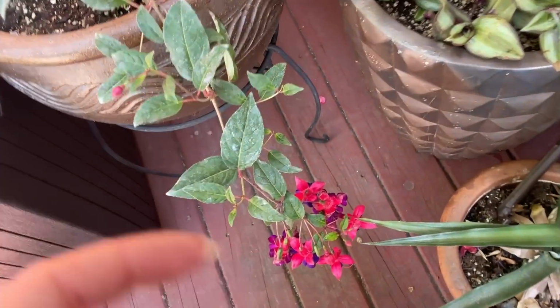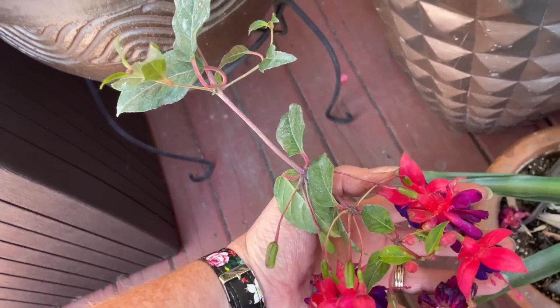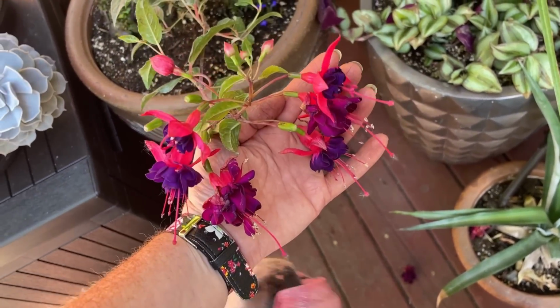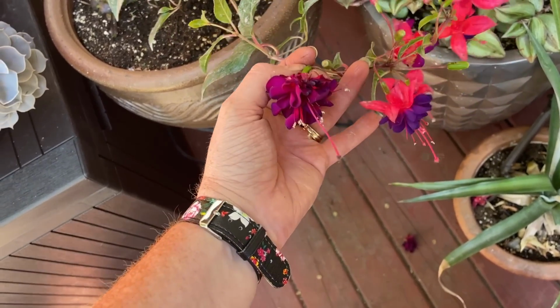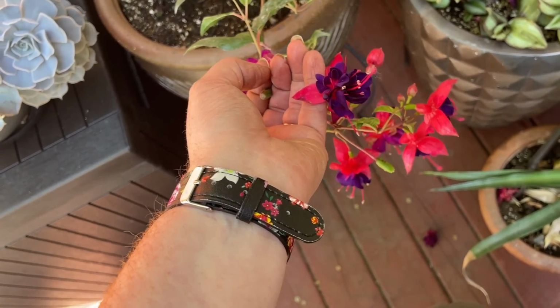Those guys, great in hanging baskets, really unique flowers, just an overall really unique plant. And these do wonderfully for, again, bringing in some very unique critters.